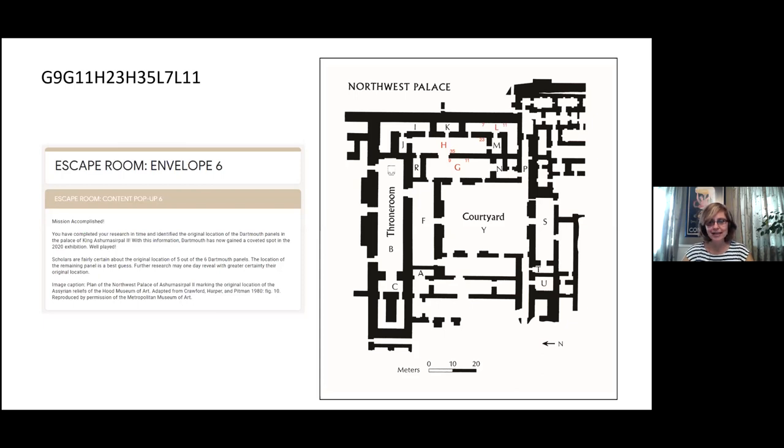And if you do it correctly, your Google form will read mission accomplished. You have in fact completed your research in time and identified the original location of the Dartmouth panels in the palace of King Ashurnasirpal II. And that is our game.